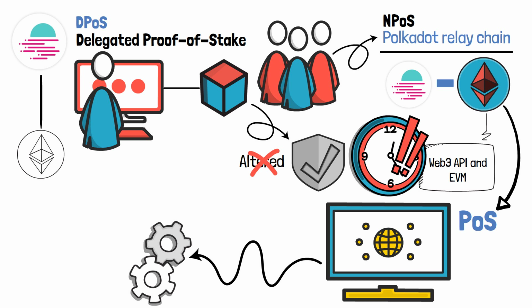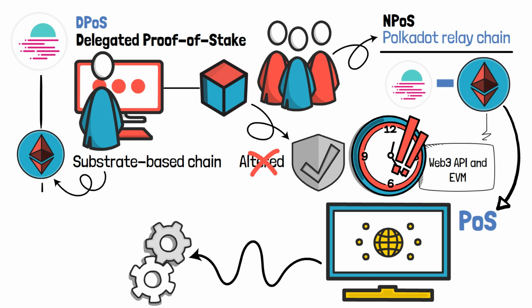Moonbeam becomes compatible with Ethereum via its unified accounts. Moonbeam is a substrate-based chain and is naturally not predisposed to functioning on Ethereum. So, the protocol's underlying substrate account type is changed to resemble Ethereum-like addresses and APIs.